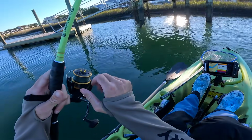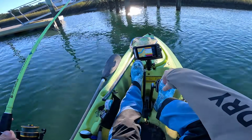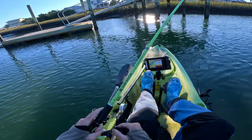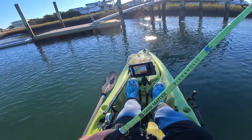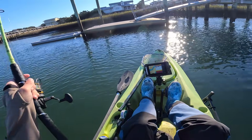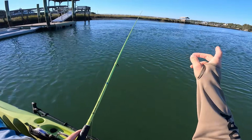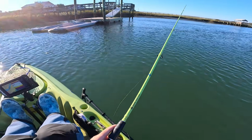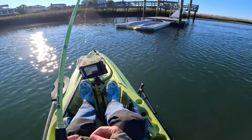Most of this creek right now is like 2 feet or less, but right in this hole under this dock, it's almost 5.5 feet. So that's why fish like to hang on this structure, because it's slightly deeper, especially when the tide drops out. If I don't get any bites on these two docks here, I may just start riding out with the outgoing tide until we get to the inlet.